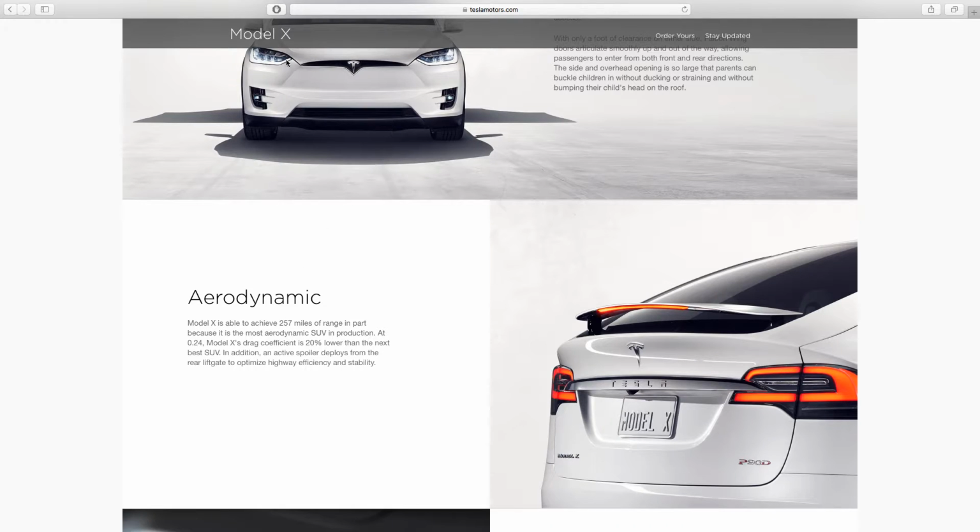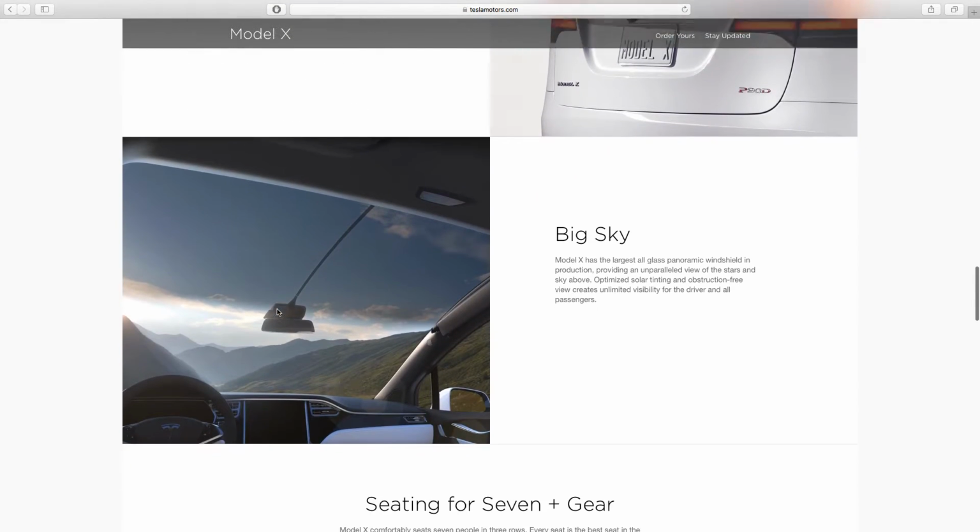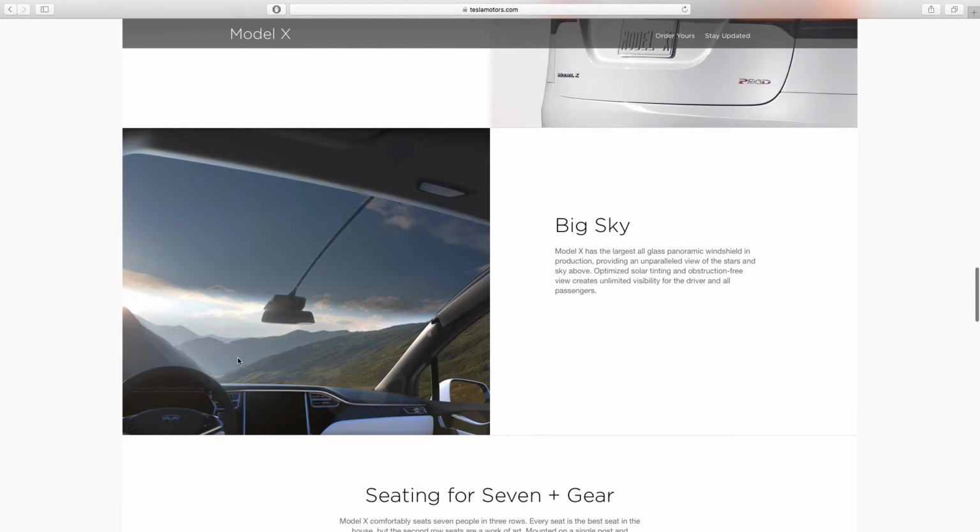Also, in the front, it's curved and it comes down pretty low to make it incredibly aerodynamic. So its drag coefficient is really small. Now, Big Sky, it's the panoramic windshield.